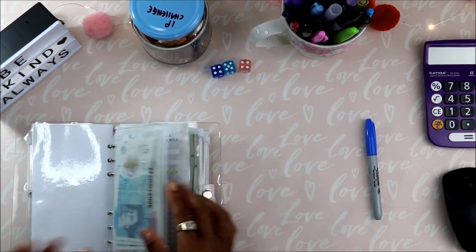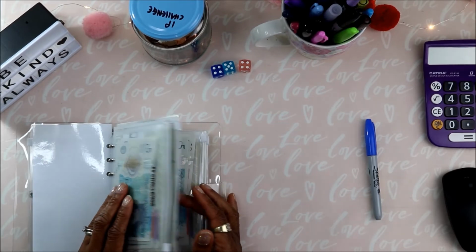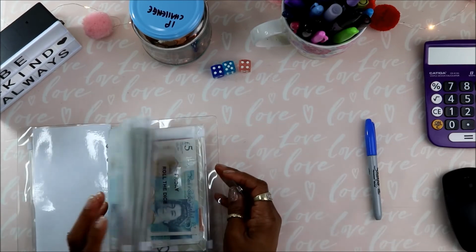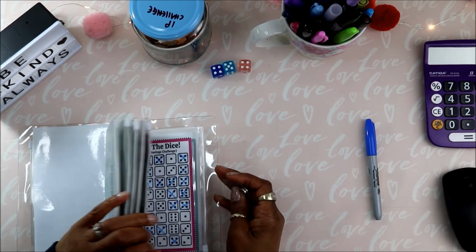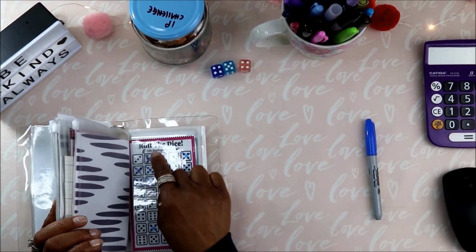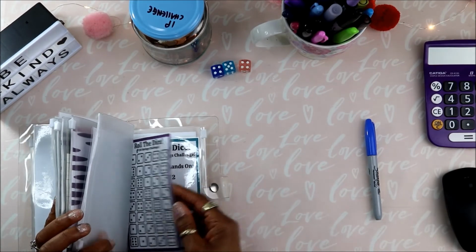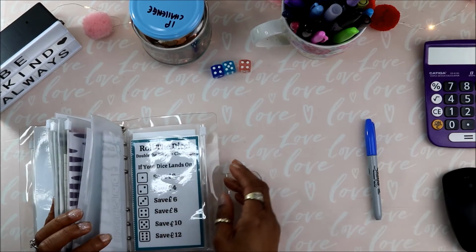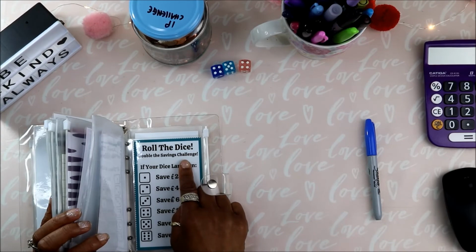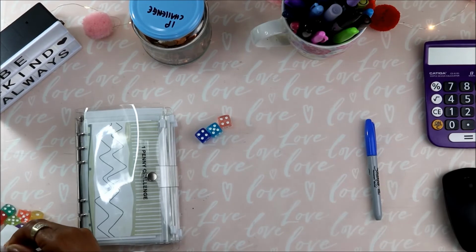That is that. I'm going to go through these envelopes and check, and once it's over £100, then I'm going to start banking. But I can't wait to finish this roll of dice so I can start the other one. This one is for £156 and this one is £136. I might do both. And I've got this one as well, roll the dice, double the savings challenge. That is that for my challenges for this week.